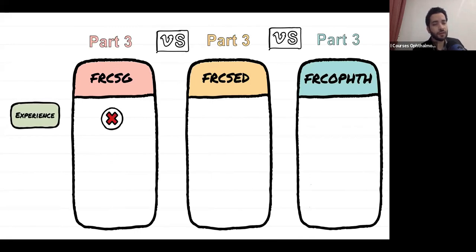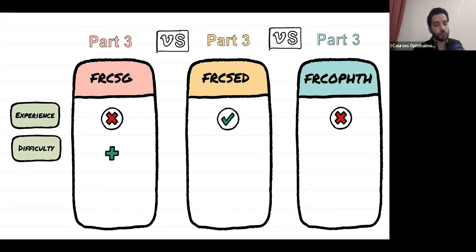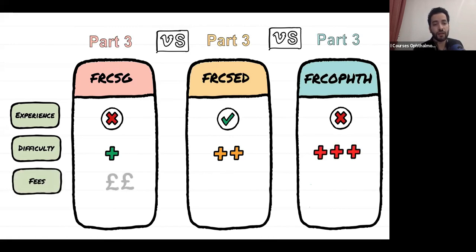Experience: the Glasgow doesn't require any further experience after part 2. Edinburgh requires 4 years of experience. FRCOphth London doesn't require experience. Difficulty: Glasgow will be the easiest, Edinburgh will be moderate in difficulty, and London will be the highest in difficulty. The fees, I think, are almost the same between all of these exams, with Glasgow slightly lower, and the FRCS Edinburgh slightly higher, with London also slightly higher, but this is not a concern at all.